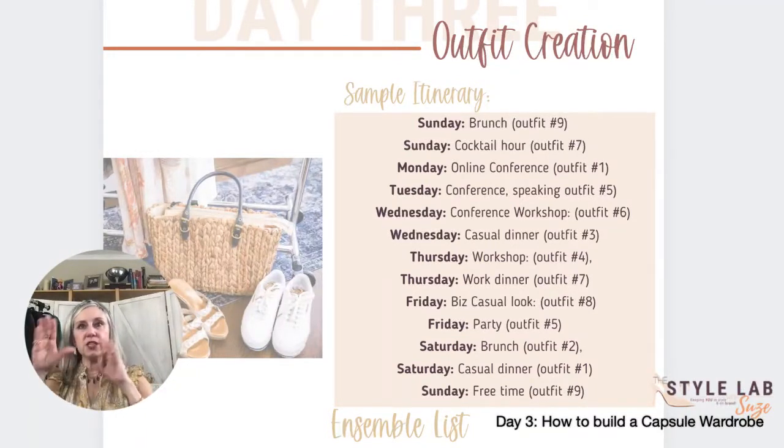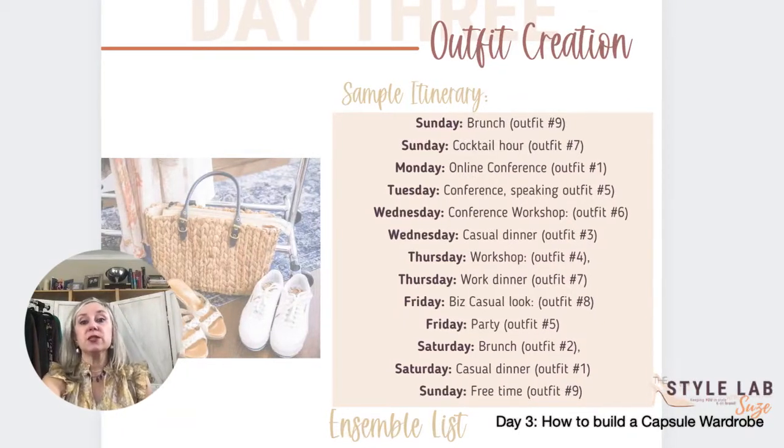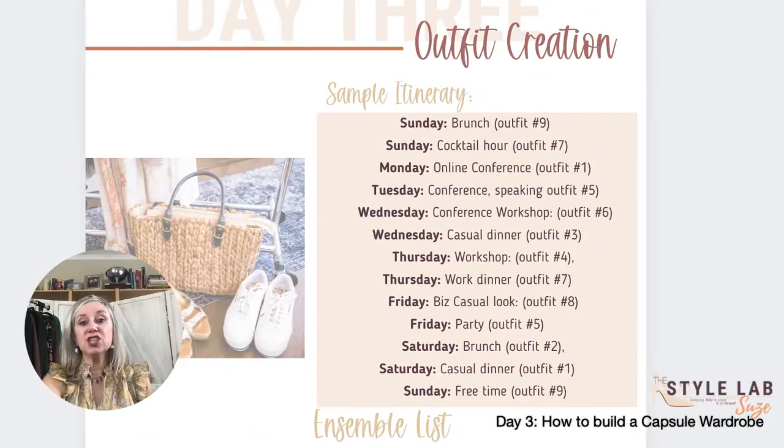So assemble them, take a picture of it, put it in the group. That's what we're here for the duration of this workshop, which I'm going to be working with you guys through the weekend, because a lot of you guys are watching on replay, and you're working during the day, and you don't have time to watch until later. Even though we started at 5, I've got people on the West Coast that's 2 hours earlier. So anyway, that is outfit creation.